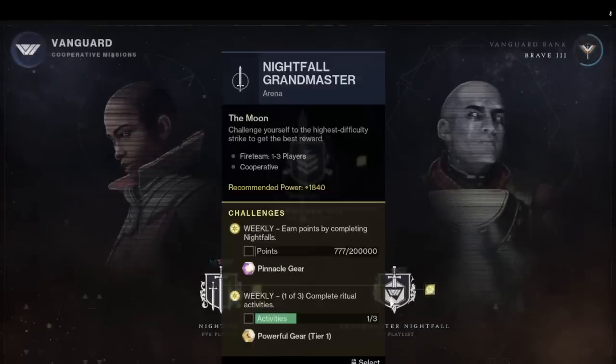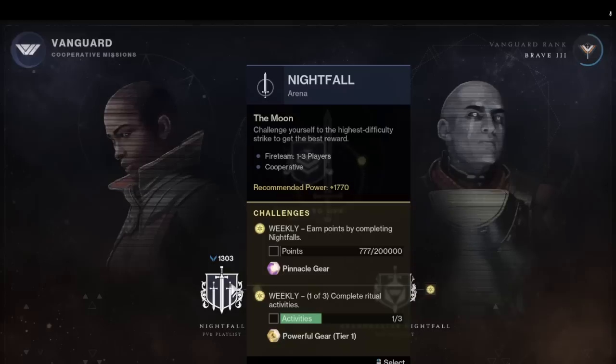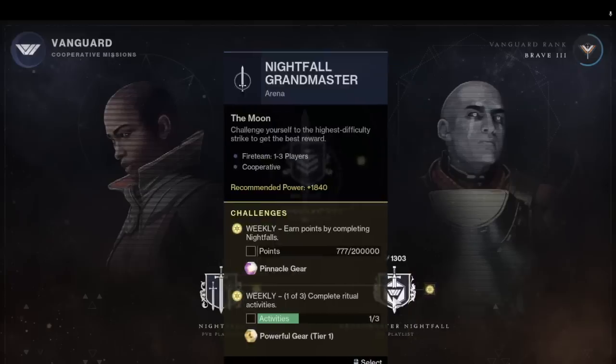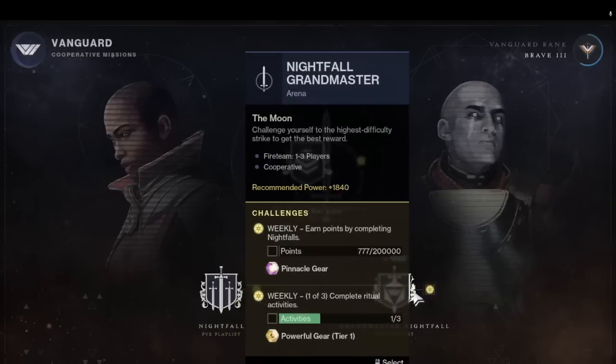The Nightfall this week in GM was the Heist Battlegrounds Moon. I'll have a video coming out, I think, tomorrow or maybe Sunday about a really easy solo cheese or solo glitches for this particular Nightfall. It's a little bit of a long one.